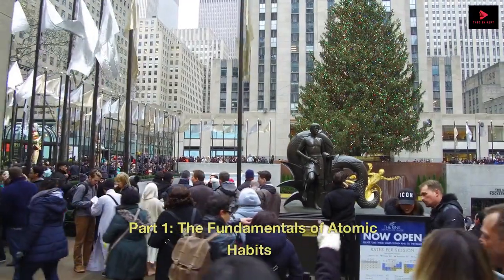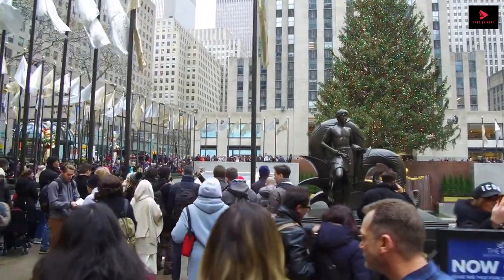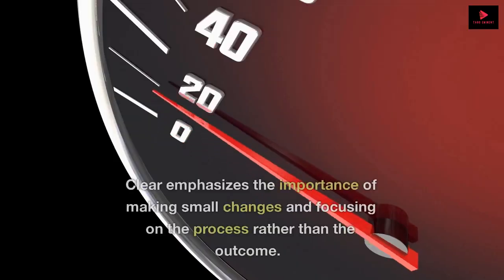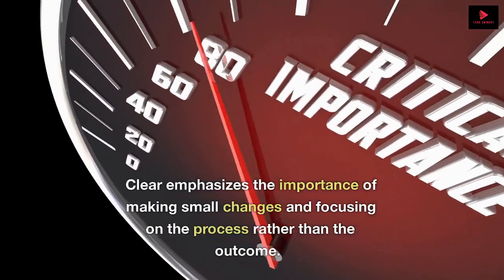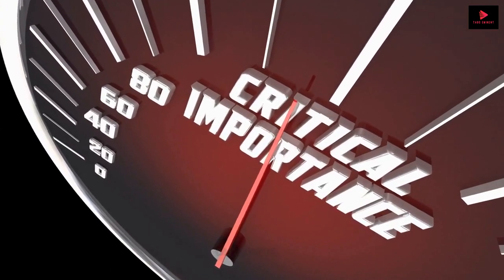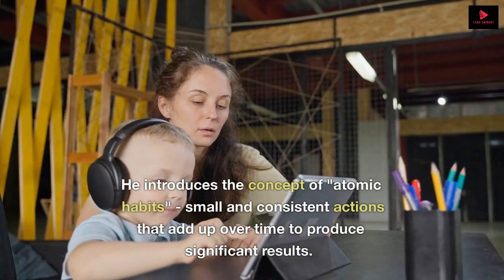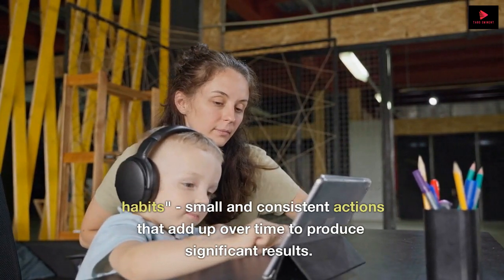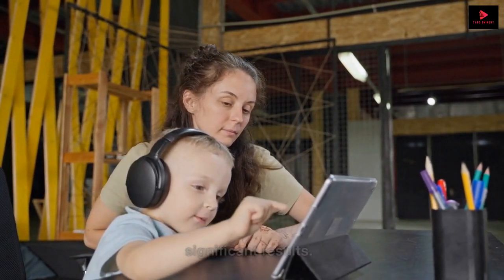Part 1, The Fundamentals of Atomic Habits. The first part of the book lays out the foundational concepts and principles of atomic habits. Clear emphasizes the importance of making small changes and focusing on the process rather than the outcome. He introduces the concept of atomic habits, small and consistent actions that add up over time to produce significant results.